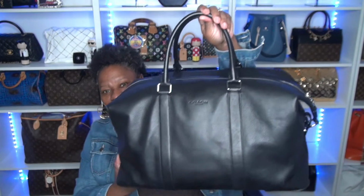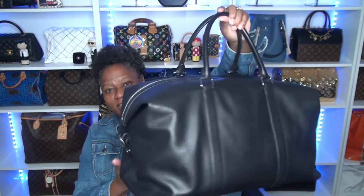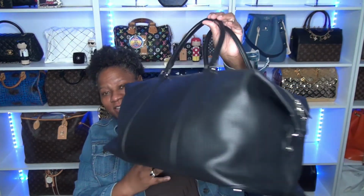My next category, I actually have two of them, and it's a travel bag. This is a Coach duffel bag from the men's line, and this is an amazing travel bag. When we go anywhere, one of us is normally carrying one of these bags. And then the other is the Louis Vuitton Keepall.